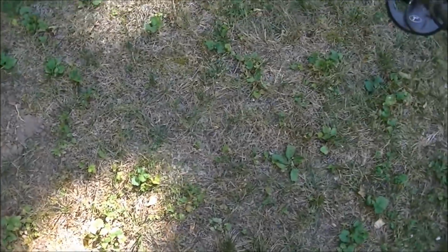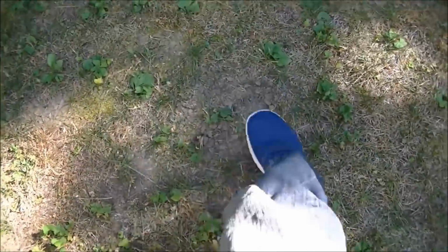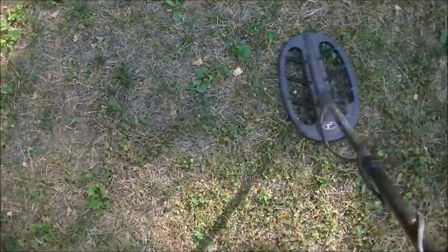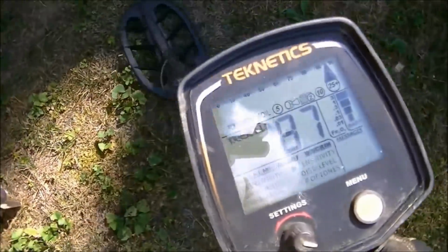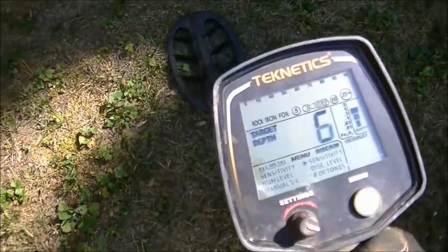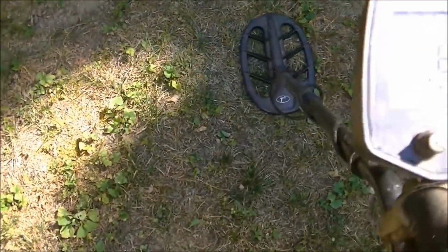Okay, I'm glad I went over the yard one last time because I think I found a silver signal I missed. That's a good one, man. And I think this hole right here is where I pulled one of the nickels, that '62 nickel, I think. Oh man, that's a good one. 87, 88. About 6, 7 inches too, so we've got the right depth. We'll dig it up, we'll see what it is.